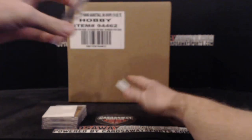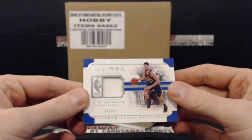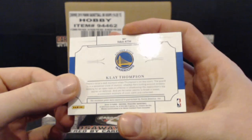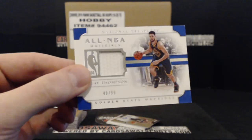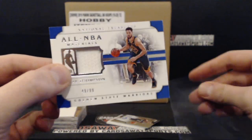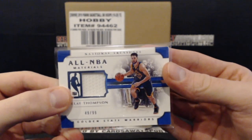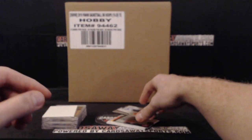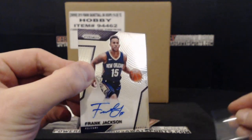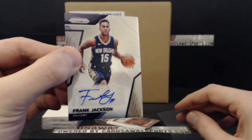Here we go. First up for the Golden State Warriors, number 49 out of 99, Klay Thompson, game worn. Golden State going to Dominic F. Next up for the Pelicans, out of Duke, Frank Jackson. New Orleans Pelicans going to Andrew W.